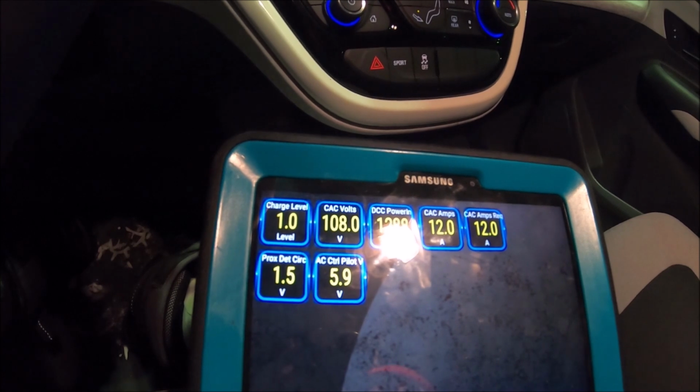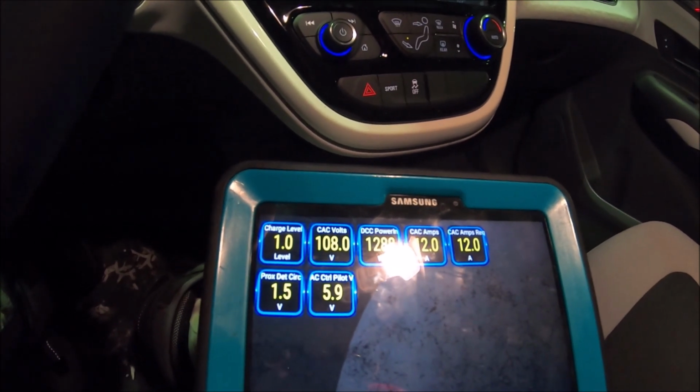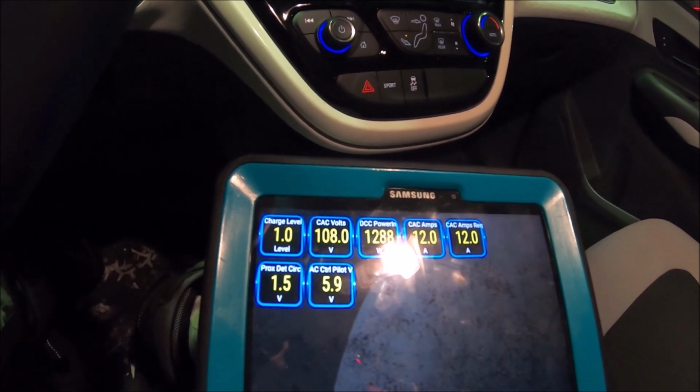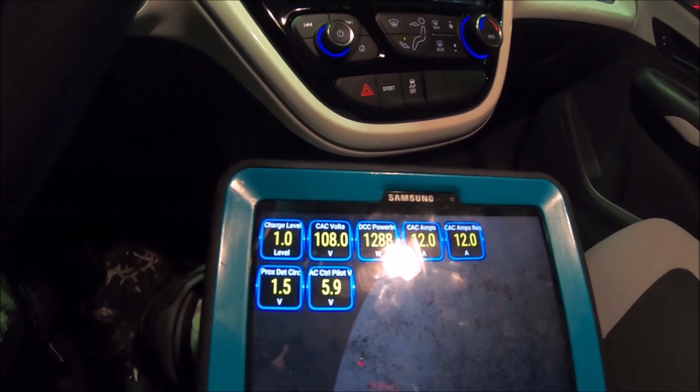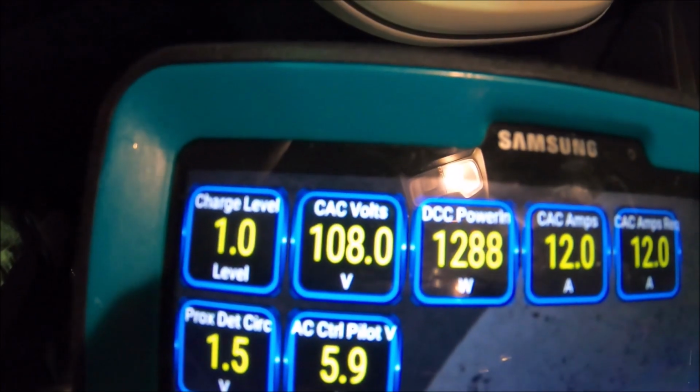Now we came up to 108 volts. That's a little bit better. Since I'm going only a couple hours here, I'm gonna leave it at that. It should not be an issue. It's super cold out here, so I don't expect anything to heat up and catch on fire. As it is so cold, that's not an issue.